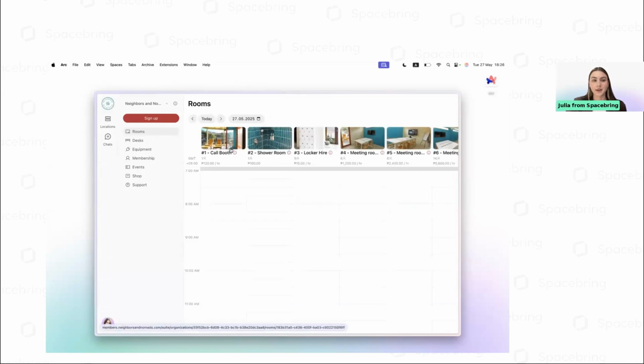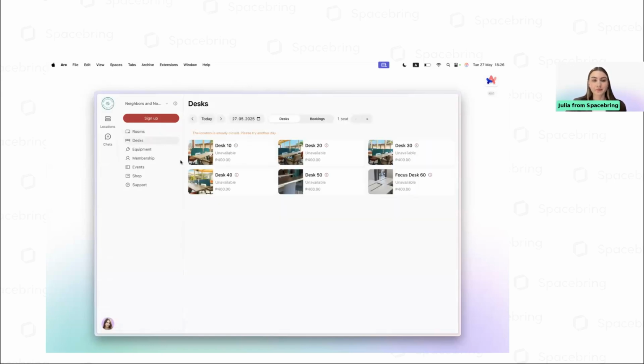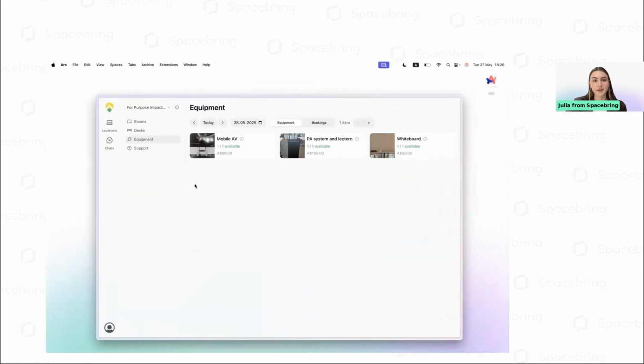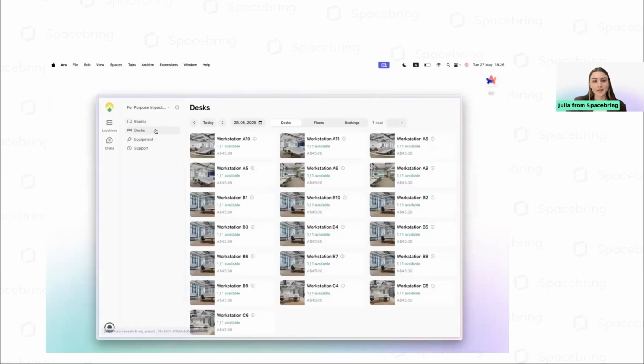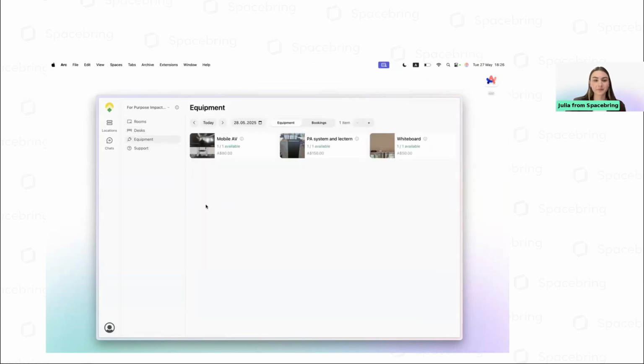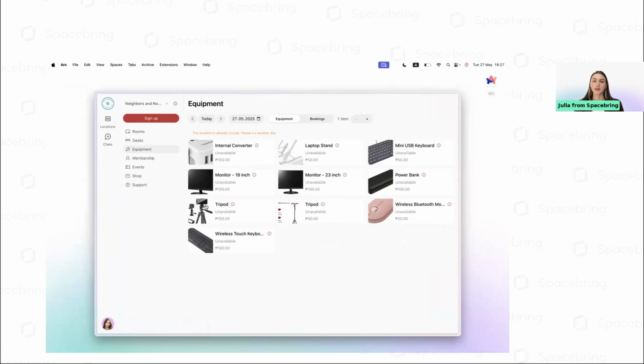So here is an example of how our customers, Neighbors and Nomads, added their rooms, desks, and equipment. And all of them are publicly visible, as you can see, and publicly bookable. Another example of our customer is that they also added all their rooms and desks. They have numbered desks, and users can see it not only on the desks tab, but also on the floors. And equipment, of course. This ensures that everyone can view all your resources and can make bookings immediately without an administrator's assistance.